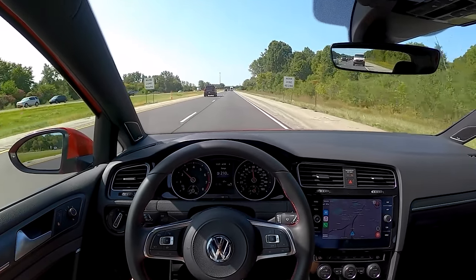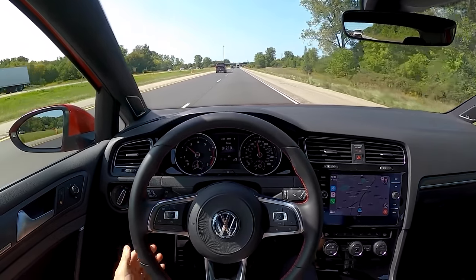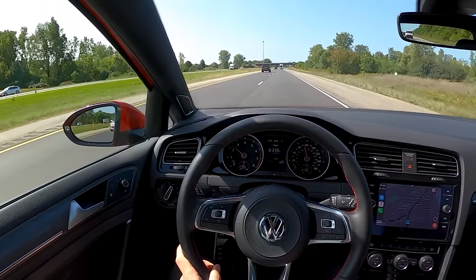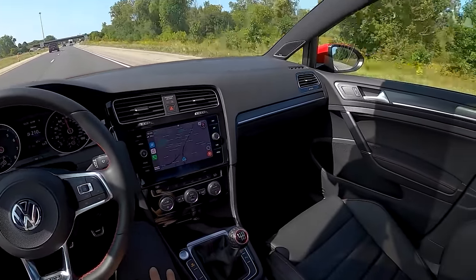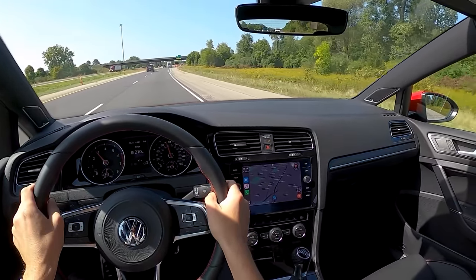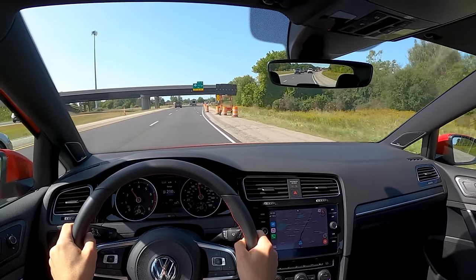The ergonomics in here are pretty good. Cruise control got a little bit more confusing, I think, with the Mark 7. I did prefer the controls down here with the Mark 6. But all around, this thing is really easy to use. There's just some great features here that are really well placed. You get heated seats, pretty much everything you need.